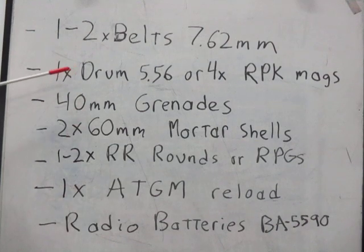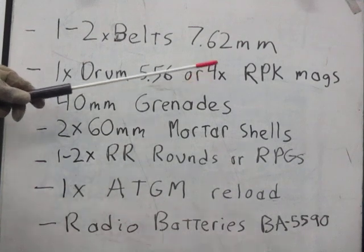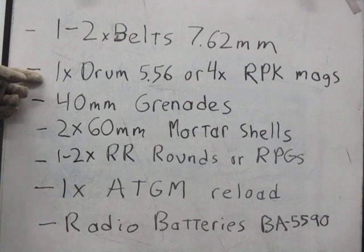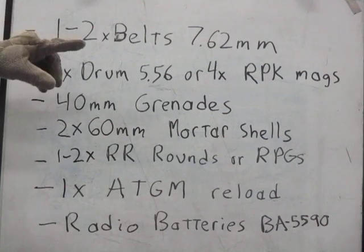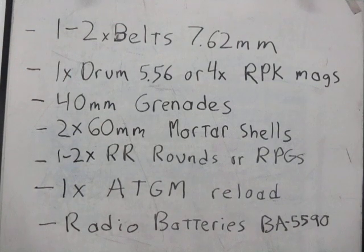Next up here, 1 drum of 5.56 millimeter. This would be for the M249 or combat weapons. 4 40 round magazines for the RPK. And I came across a reference that when they changed over to the RPK 74, that 40 round magazine turned into a 45 round magazine. Now, a single drum for the SAW, 200 rounds, is 7 pounds. And the individual magazine for the RPK 45 rounder is 1 2/3 pounds.